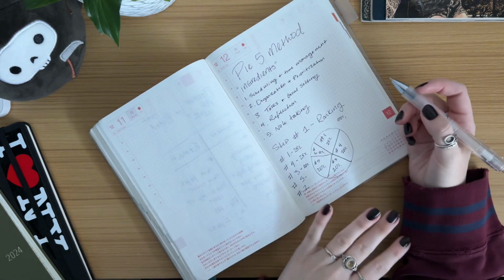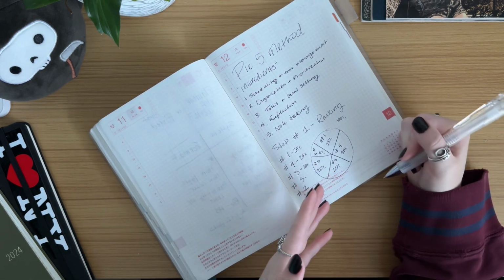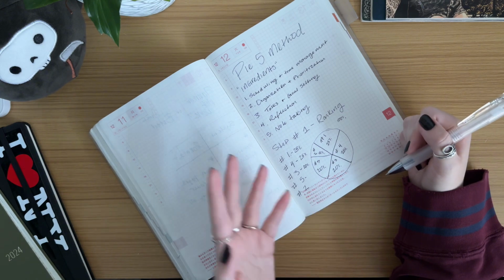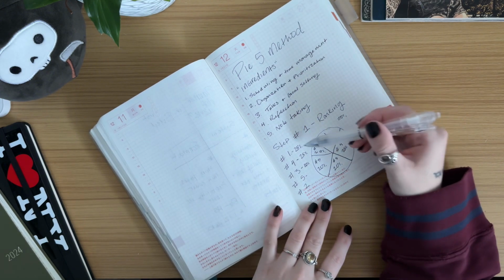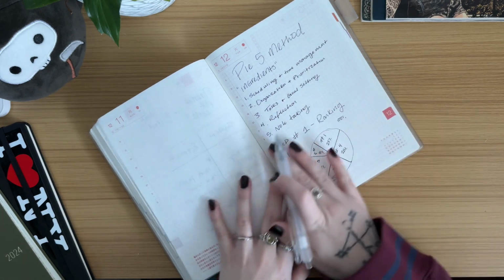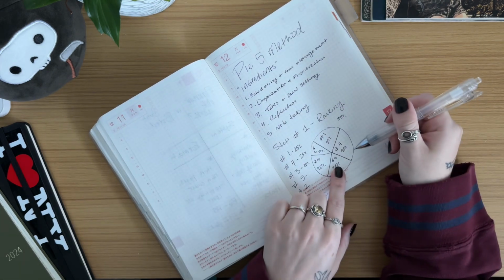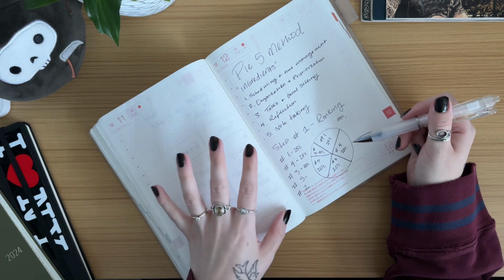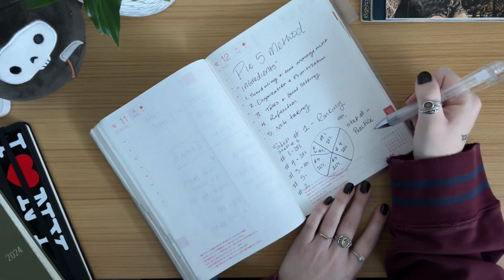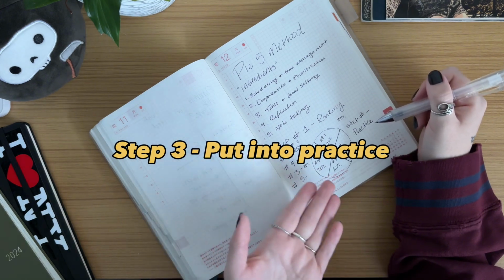If you're new to planning, just measure these out by their importance to you. For example, if you need to take notes every day for school, that's probably going to rank pretty high on your list compared to something like memory keeping. Once you have all your ingredients measured out, we can now see what our main focuses are and what practices we want to prioritize to get the most out of our book. Step number 3 is we're going to bake our pie and put it into practice.